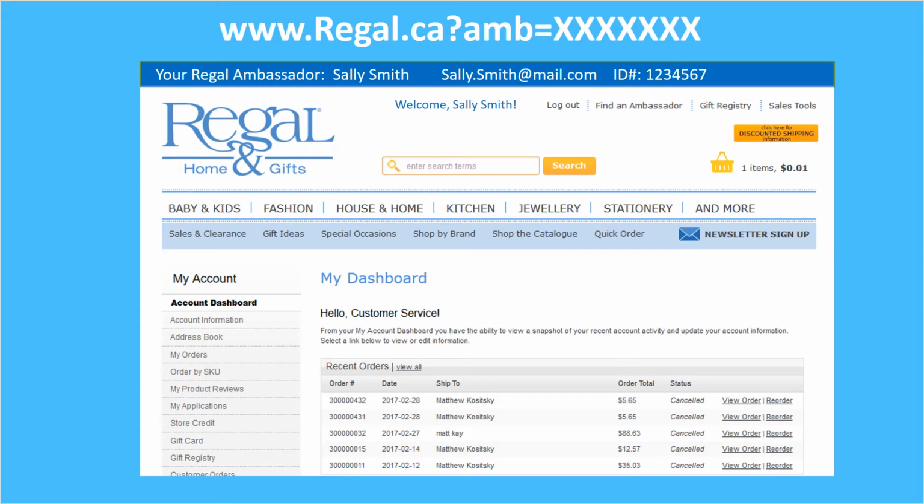Okay, now what I want you to notice right now, because we're ordering catalogs, is the sales tools in the top right-hand corner of your dashboard. That's what you're going to click on in order to get to the next screen, which is the 3 options for ordering your catalogs.